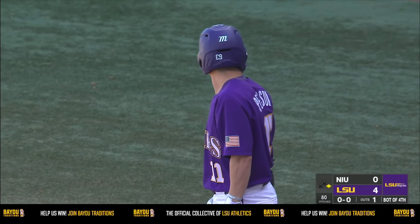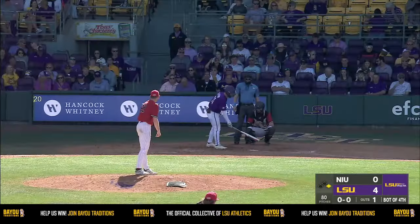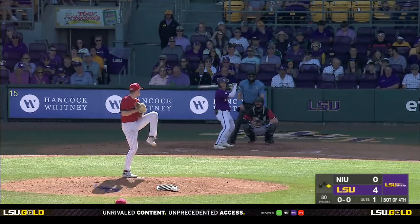Earned a walk, drove in a run with the bases loaded in the second. You got Kling at first who can run. Pearson's got good wheels. This is where, if LSU does anything, it will be with these two guys.